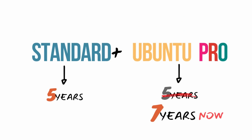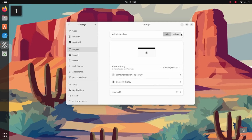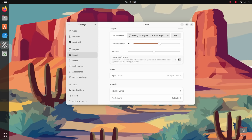And how much does this Ubuntu Pro subscription cost, you ask? Ubuntu Pro is free for personal use for up to 5 devices. So this 12-year support comes with no strings attached for individual users. While for most individual users, 5 years of normal support is good enough. Great, in fact. I think it's better that you update after 5 years anyway. For them, this might not mean a lot, but it is nevertheless a great extension.